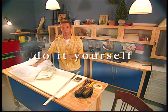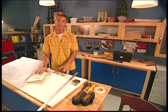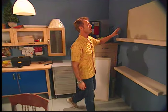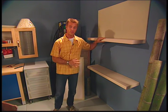Alex and Trevor's office space was lacking a bit of organization, and their bulletin board was getting a little bit out of control. So for today's project, essentially what we want to create is a really nice padded bulletin board, which will work with the shelving which we have planned for their space.